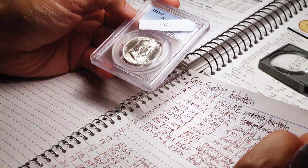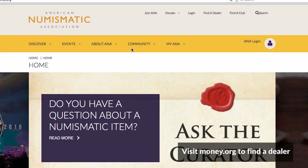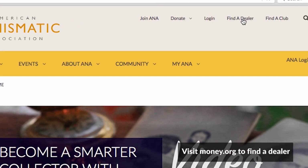We then ask them, what is it that they plan to do with the collection? Sometimes people tell us that they just need, for tax purposes, for the coins to be appraised. And if that's the case, we advise them to go to an ANA affiliated dealer that's close to them, and the dealer will in fact be able to appraise their collection.